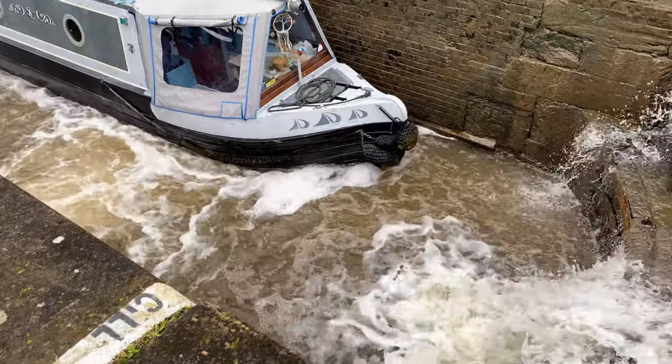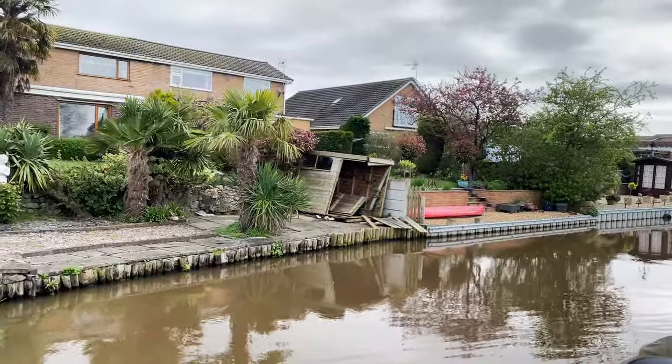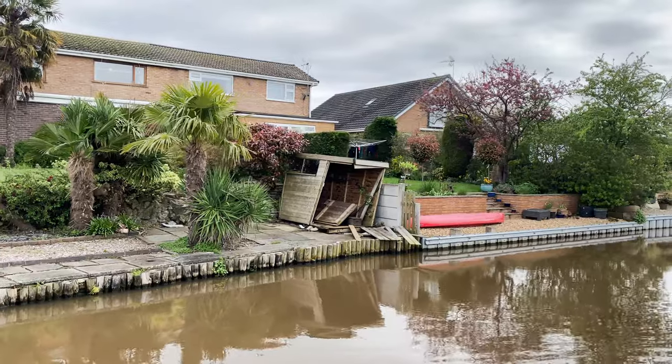Due to rain, but we've only got two locks, so fingers crossed that it stays dry till we're up the locks at least. It's looking quite dangerous down there by all that. Every time we come up and down here, that shed leans more.